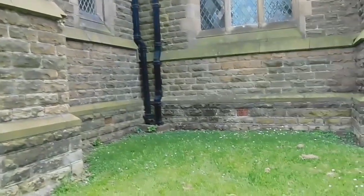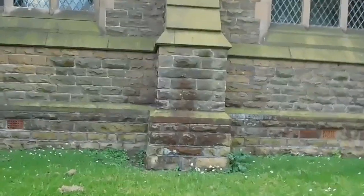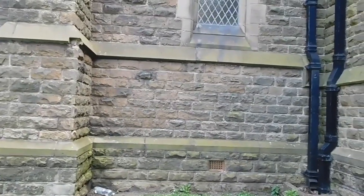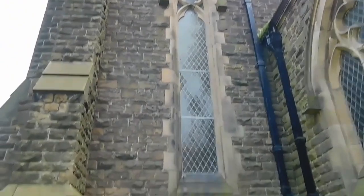What else have we got around here? The fabled air vents. And another one. Directly below the windows. Come round a bit, out of the sun, and air vents directly below that one. So yeah, it's just your common garden mud flood church.